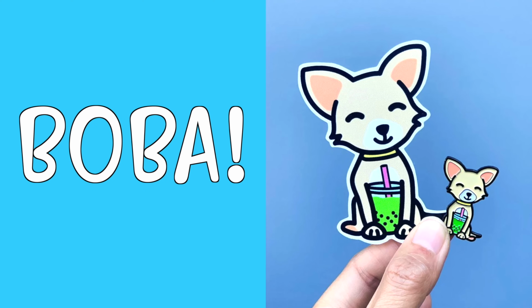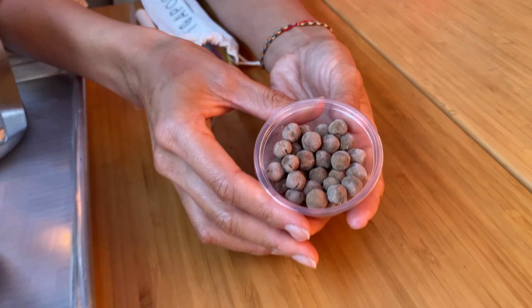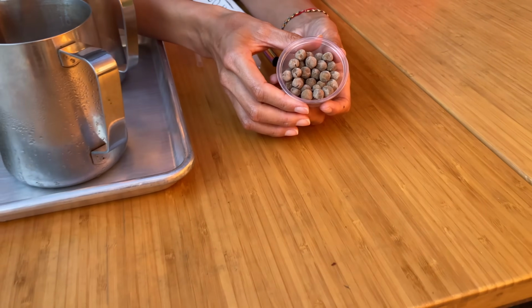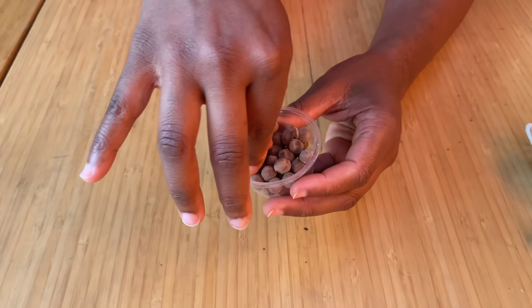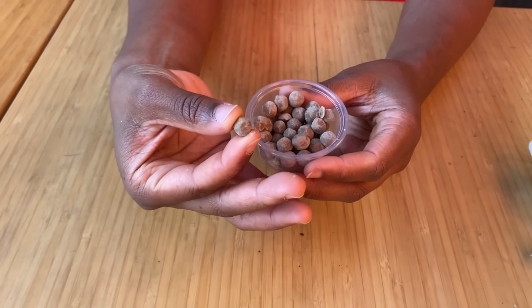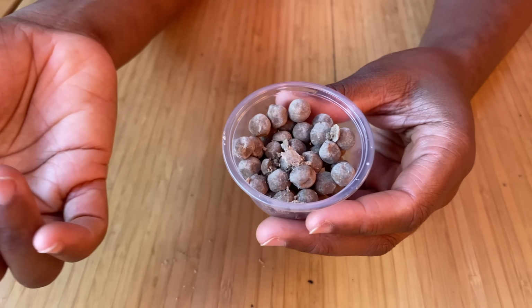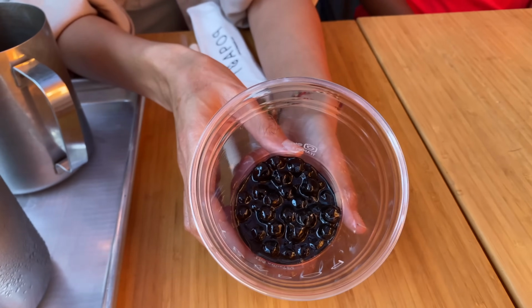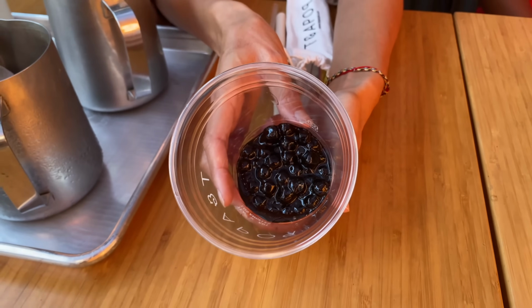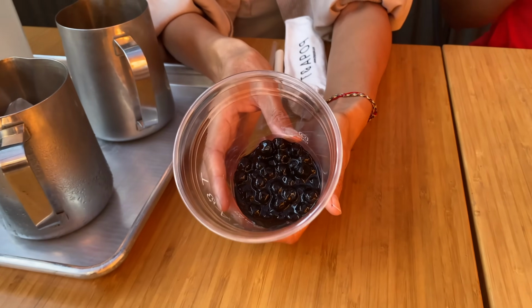Boba looks like this. It can be called tapioca pearls. It can be called bubbles. Different people have different names for it, but I call it boba. And it has this light brown color. It's made out of tapioca starch. So it is gluten-free and vegan as well. And after you cook it, which takes about an hour, it turns kind of dark and translucent and soft. Really good boba, if you make it correctly, is soft on the outside and chewy on the inside.